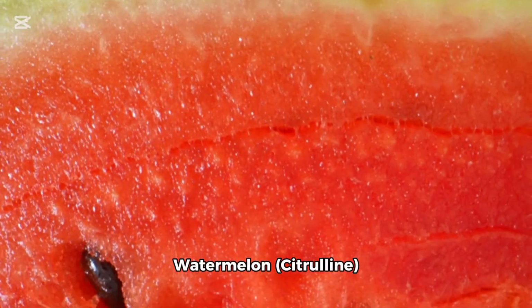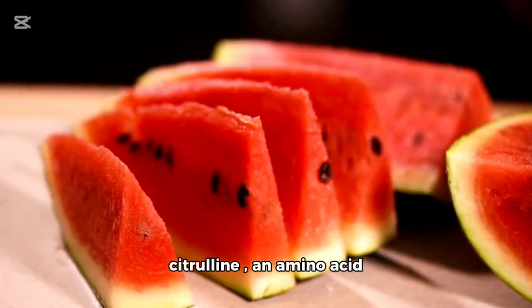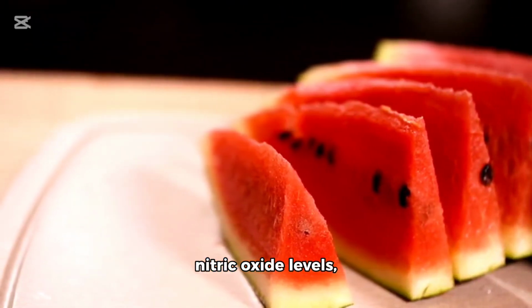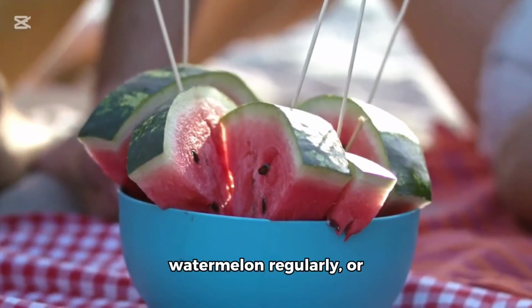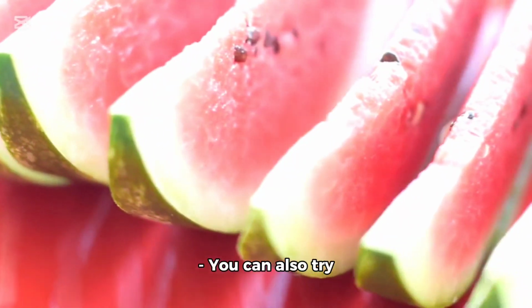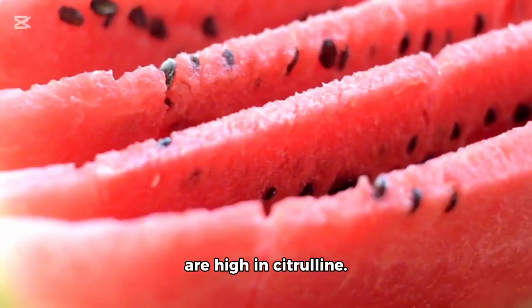2. Watermelon citrulline. Watermelon contains citrulline, an amino acid that may help improve blood flow by boosting nitric oxide levels, similar to Viagra's action. How to use: eat fresh watermelon regularly, or make a refreshing watermelon juice. You can also try concentrated watermelon powder supplements that are high in citrulline.